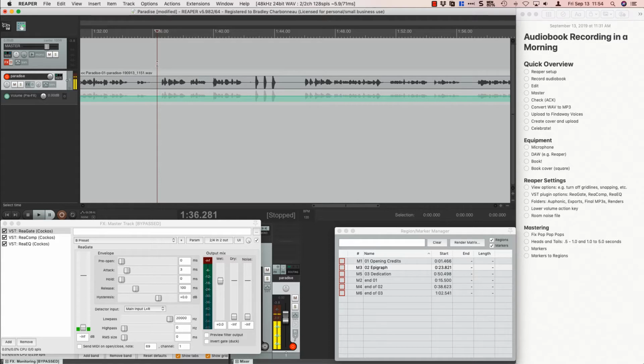So I just want to take this bit, remove the whole thing, and then, I can't remember, is it delete? Nope. How about Command delete? There we go. Command delete. I'm on a Mac.